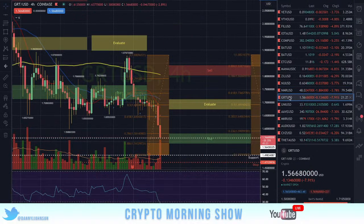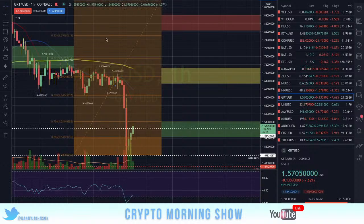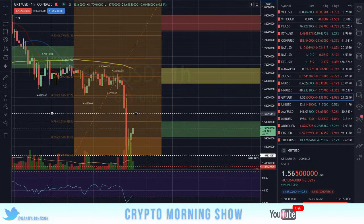Moving into GRT, the Graph token. Got all the way down to the 1.49, so roughly the $1.50 USD. And resistance is going to be, I got that off the 1 hour, I do believe. Yes, I did. There we go, getting through that first resistance level. So we got some running room here.